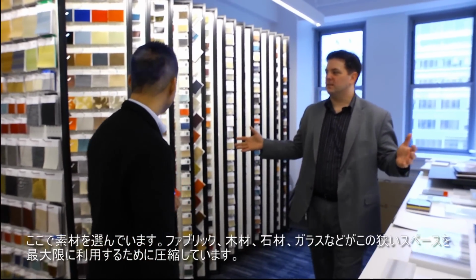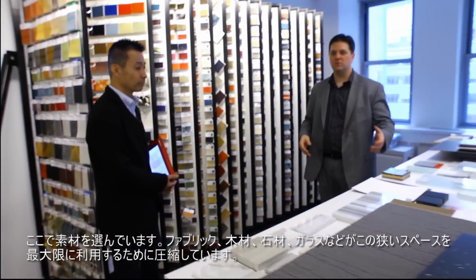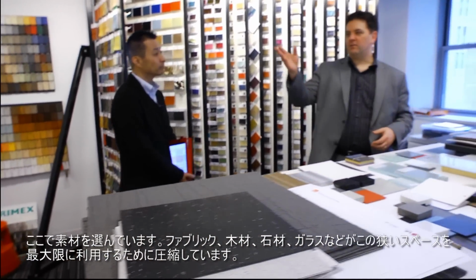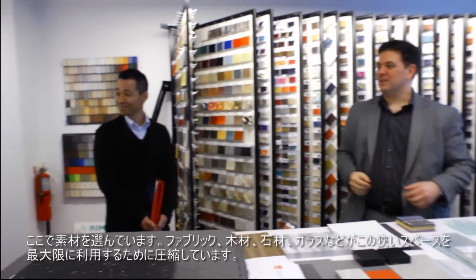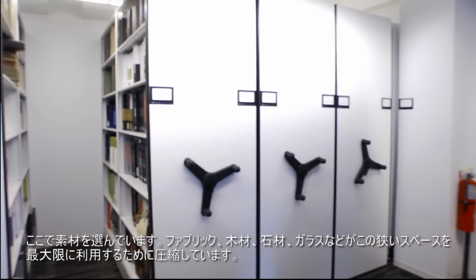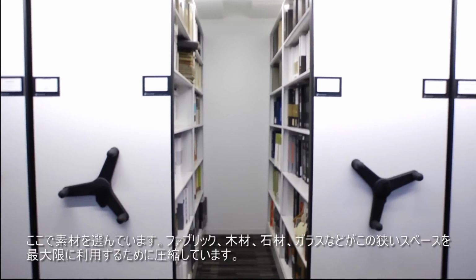This is where we'd select a material palette for any given project. We can choose from fabrics and stones, woods, glass. We have high density storage that makes use of the limited amount of real estate we have in New York. We keep everything condensed together, and it allows us to store the maximum amount of materials in the minimum amount of space.